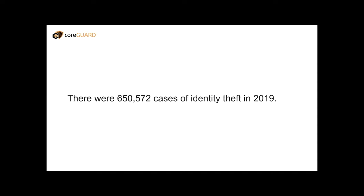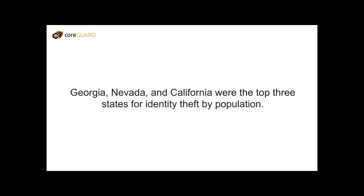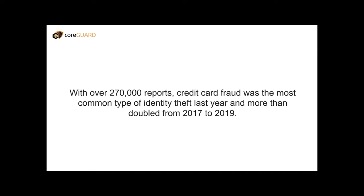We've got some accurate numbers for 2019. There were over 650,000 cases of identity theft in 2019. Ages between 30 and 39 reported the most cases of identity theft. Georgia, Nevada, California were the top 3 states for identity theft. Over 270,000 reports of credit card fraud was the most common type of identity theft last year, and more than doubled from 2017 to 2019.